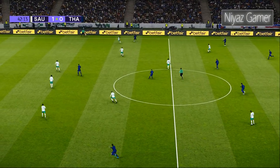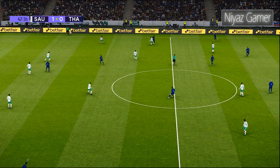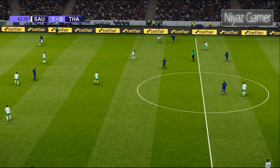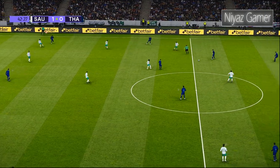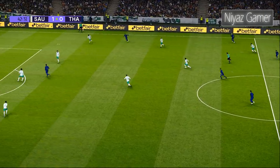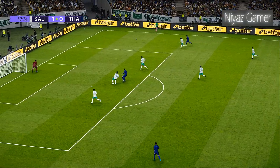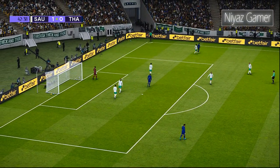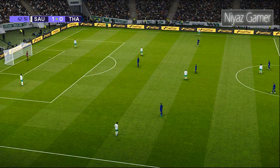Good spread. Sends it forward, pass just lacking in accuracy. And for a moment you felt that was going somewhere, but they'll have to go again.